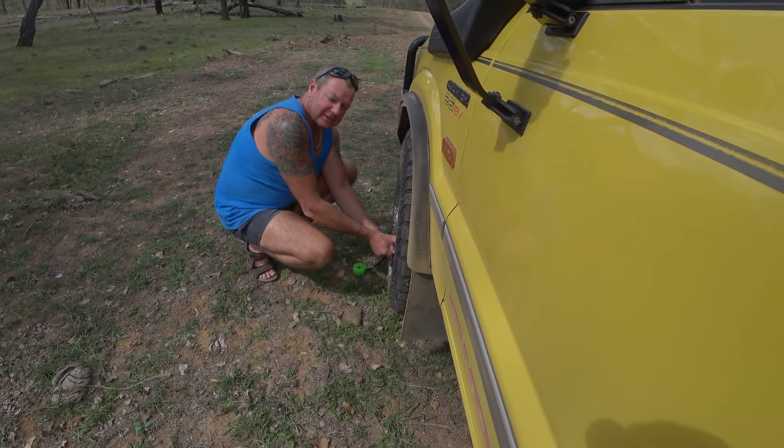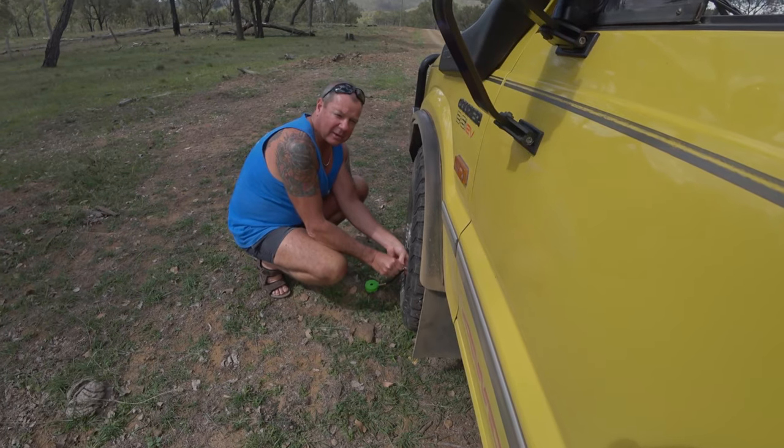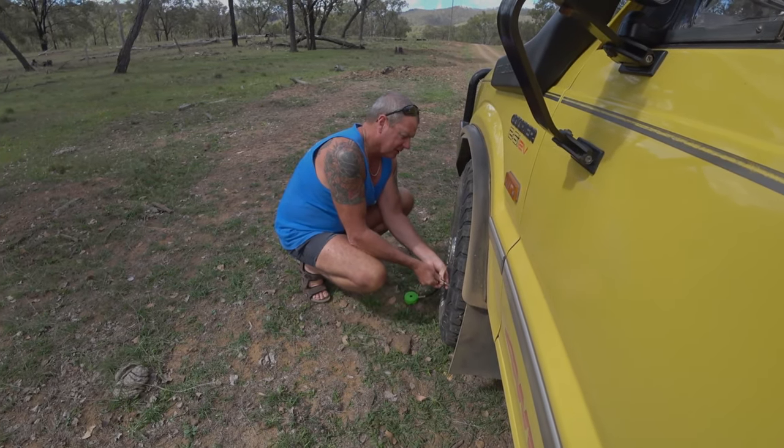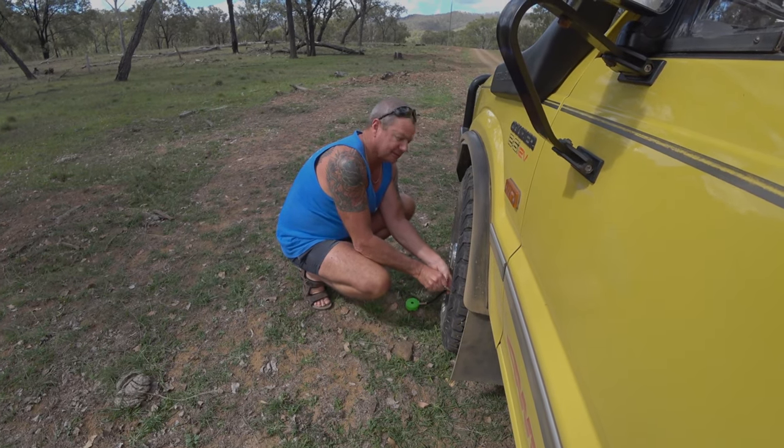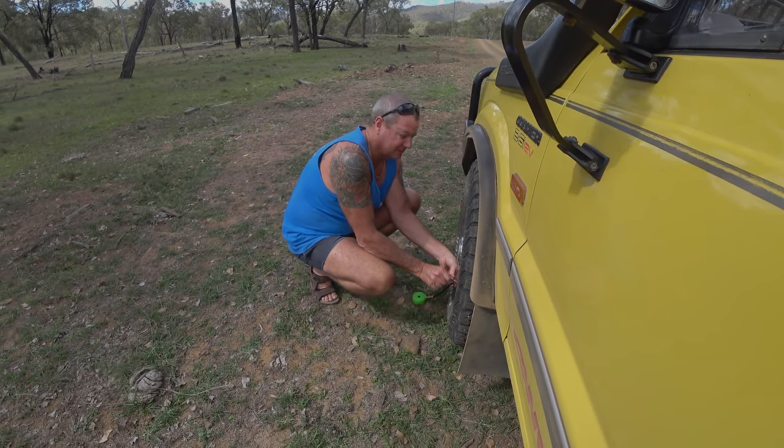Dropping the tyres down to 30. They were sitting at highway levels, and this is just way corrugated, and trying to smoothen the ride up a bit.